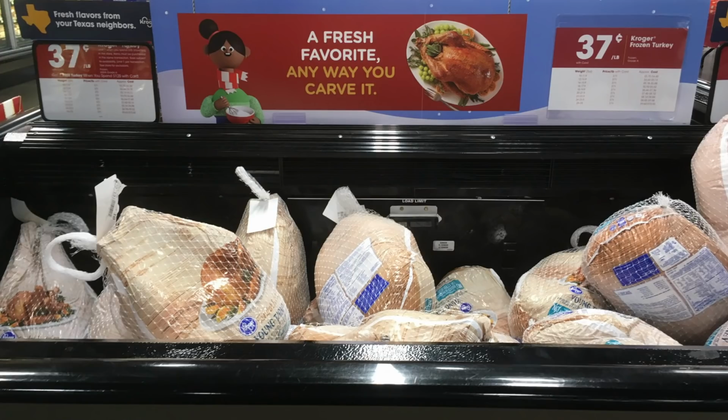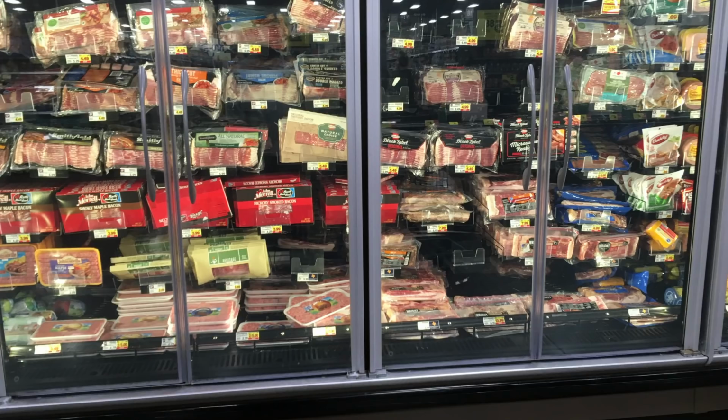Turkeys, 37 cents a pound. And we did pick up a couple of these because we can freeze these and we can use these for lunch meat. So we have our turkey for Thanksgiving, and we have one for after Thanksgiving, and possibly one for Christmas. Here's the bacon and the lunch meat.